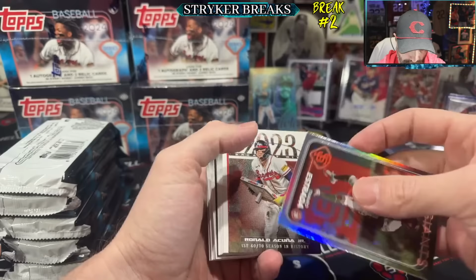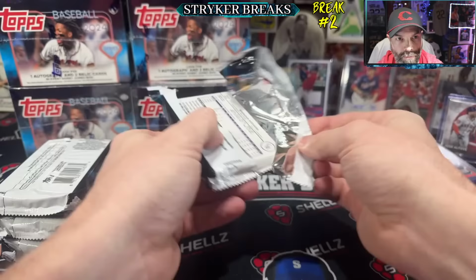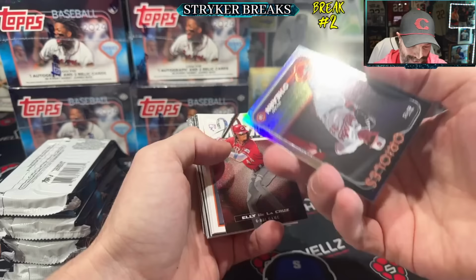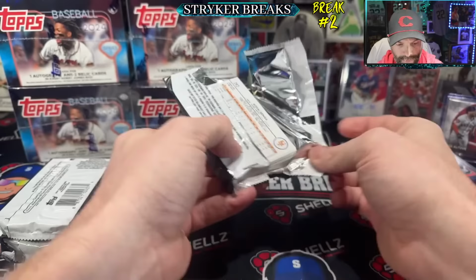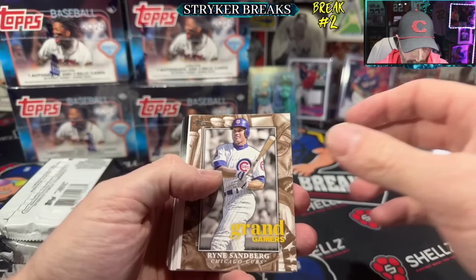Cunha. You sure? Sure that says outfield? I don't know. Could be anything. O'Hearn. Another Elly. 2023. Yelich. Jose Rodriguez, gold foil, Grand Gamers, Nolan Ryan.